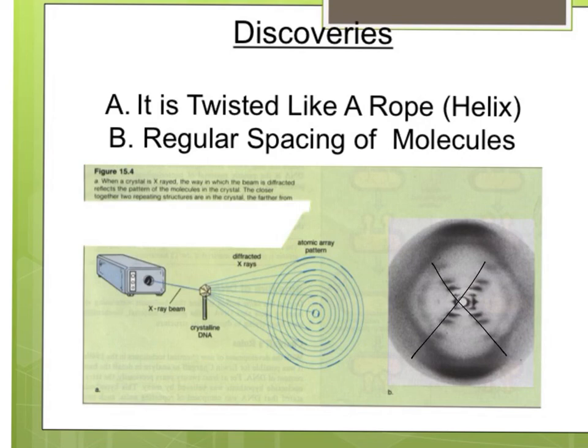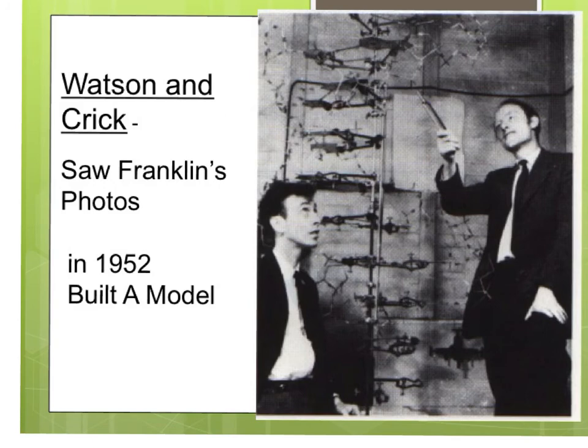Before I get to that, the image of the X, if you look here, is a basic idea of what they do. They shoot an X-ray through a crystallized structure of DNA, and it shows on the screen or on the plate. That twisted look is representative of a helix, and the equal spacing of the gaps shows that there was equal spacing of those rungs of the ladder. And that, in and of itself, was used by Watson and Crick.